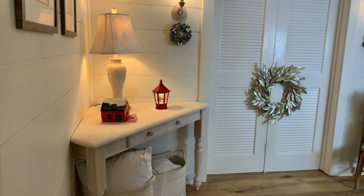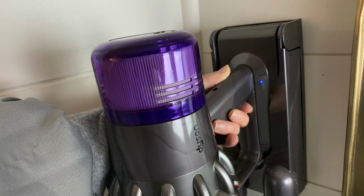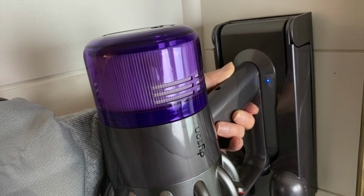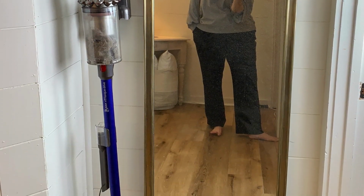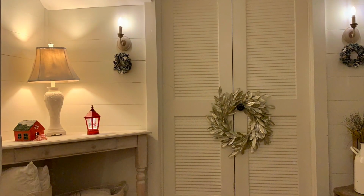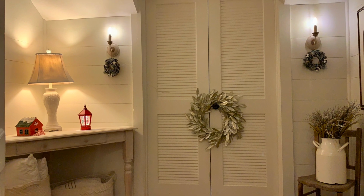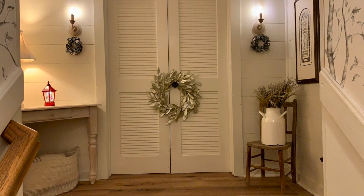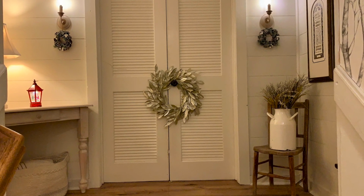This landing has changed a lot, even since my first refresh. For one thing, I've added an upstairs vacuum. This is real life after all, and it's a real house with real messes, and we needed a vacuum up here. In any case, what a lovely and happy place to land when we find ourselves at the top of the stairs.